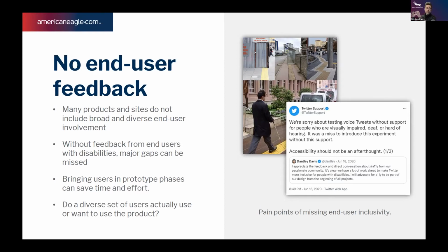And you may think, okay, I'll do it at the end, but incorporate it in your prototype phases, because you can save a lot of time and effort. Really, at the end of the day, you want your product, your website, your entity to be useful to people. And so, does a diverse set of users actually use or want to use the product?